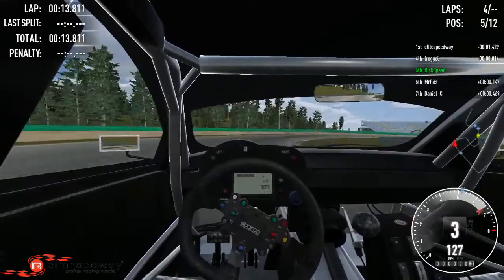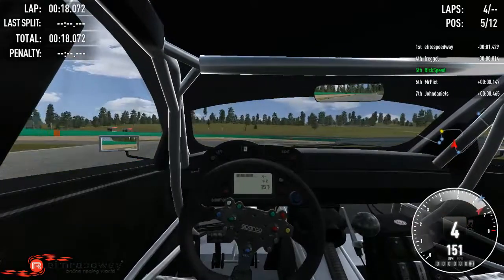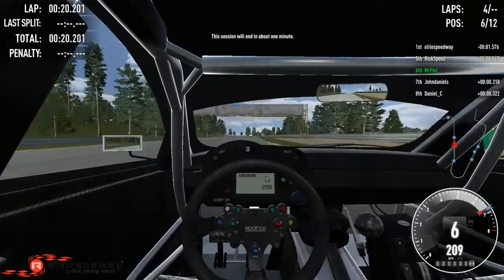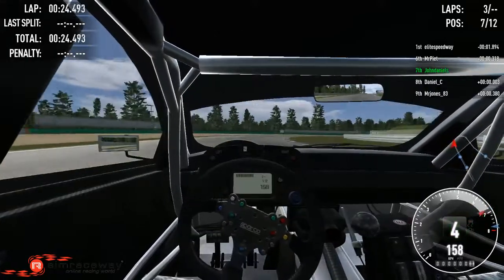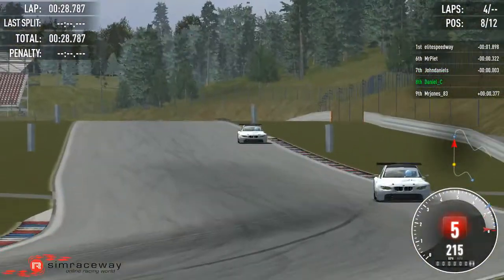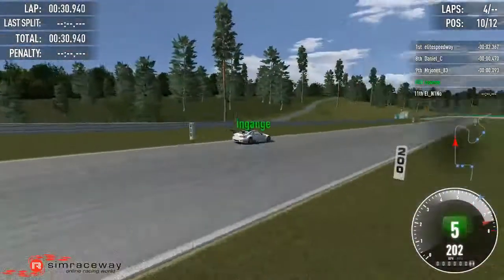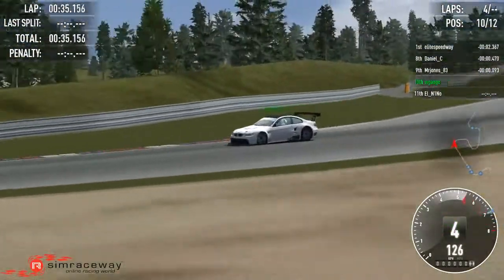So it's still Elite Speedway that's top. Bull's in second, Madtrox third, Fregel in P4, Rick Speed up into 5th, PA in 6th, 7th place John Daniels, nice little lap there going for him so far, and the first man in the 2 minute mark. 8th place is Daniel C, 9th place is Mr. Jones, 10th is Engage, El Nino 11th, and they ran out of runners in the final 48 seconds of the qualifying session.